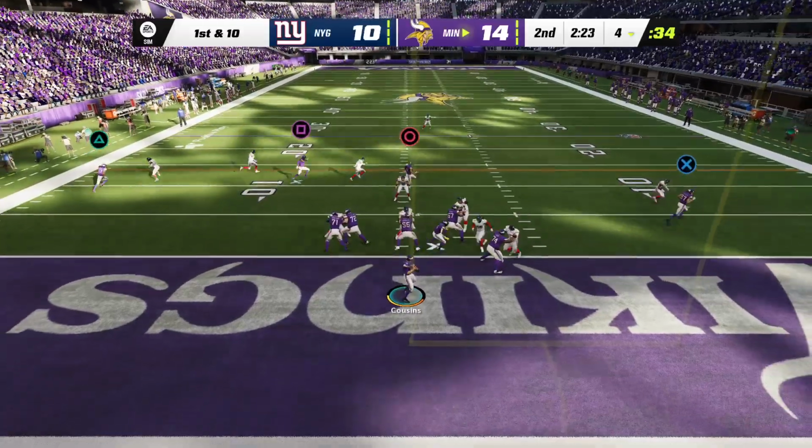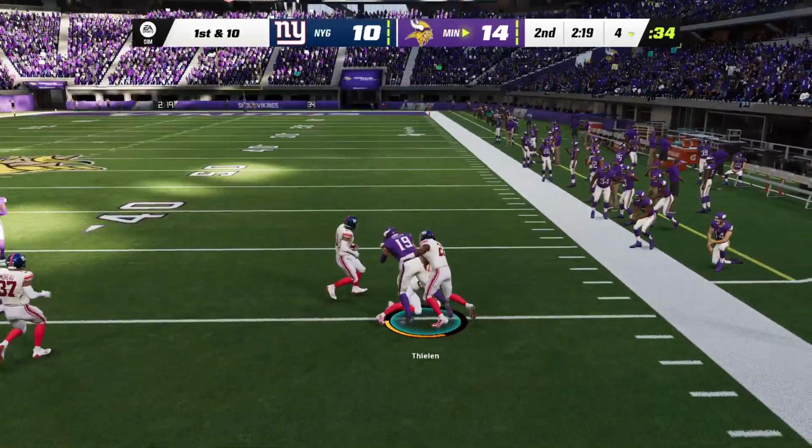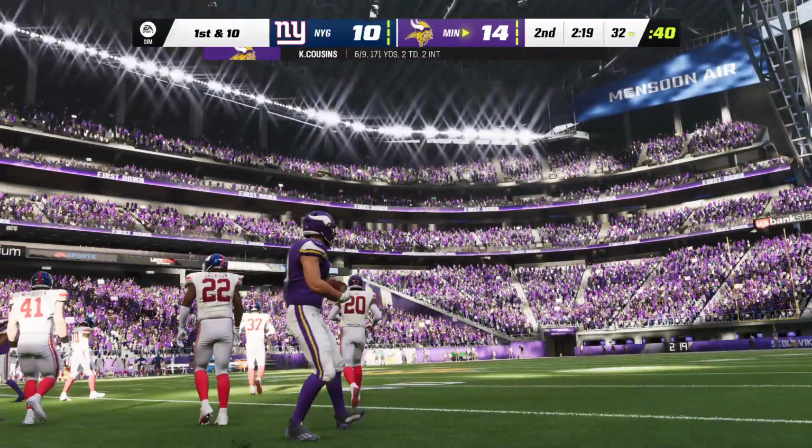Back near the goal line, Cousins. That's a quick slant. He finds Adam Thielen. And he's able to get this one all the way past the 30.